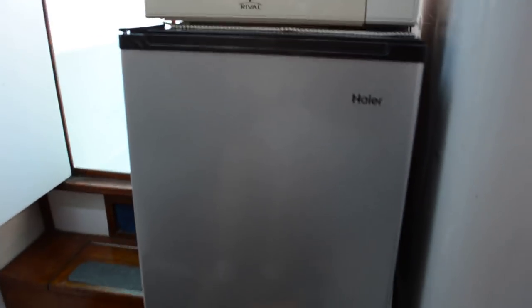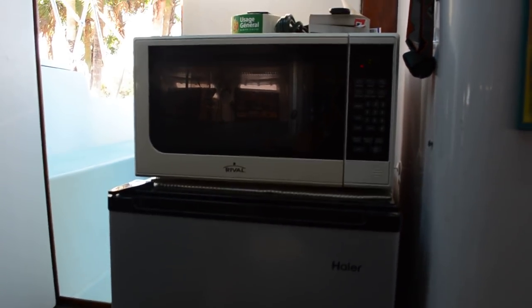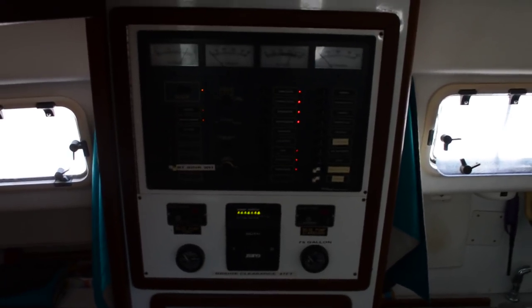You turn around here and do a 180 and get to where I came from. Now keep in mind, this is in the yard. The fuel tanks were cleaned just today. The tank cleaner just left a little while ago. So there are some things laying around the boat now, because we are there at the yard right now. Here's your panel. That's 110 volt, 12 volt.